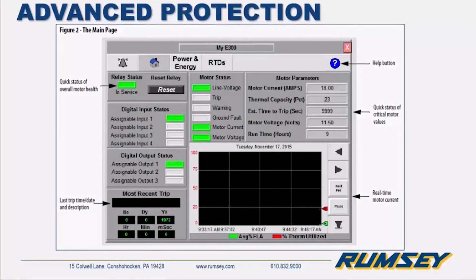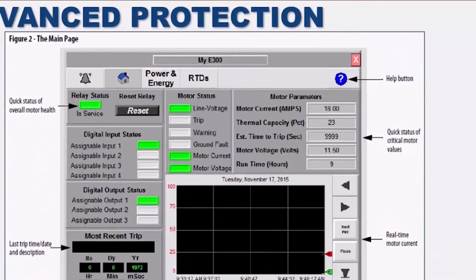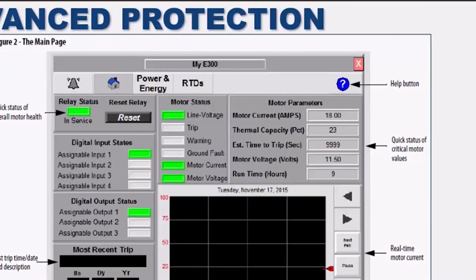So here is a HMI faceplate. This is for the E300. This one is already engineered and designed by Rockwell engineers. This is available for download. And this gives a good overview of all the features, at least most of the features, that the E300 can give you. So top left corner, you can just see that green relay status. Green is good, red means I've tripped some sort of an issue. You got your digital inputs and outputs underneath that if you're using any I/O with the E300. You can monitor your last trip date at the bottom left there.